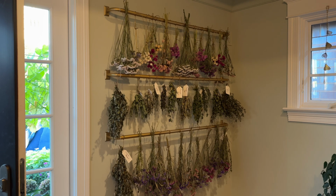I did purposely put this in the most shaded part of the room so there wasn't direct sunlight shining on it. But what else? Let's see, these curtain rods are just drilled into the wall. They're 18 inches apart, which I think works really well. We were originally gonna do them 12 inches apart, but that definitely would not have given me enough room for some of these flowers. So I love how it's turned out.